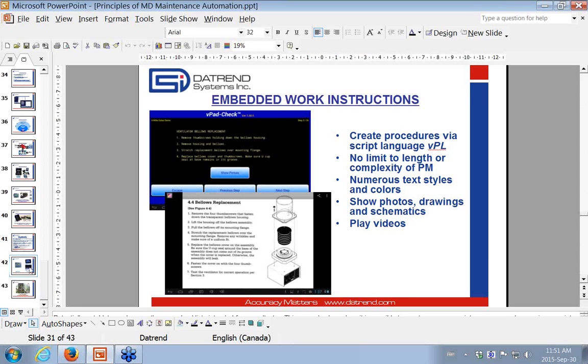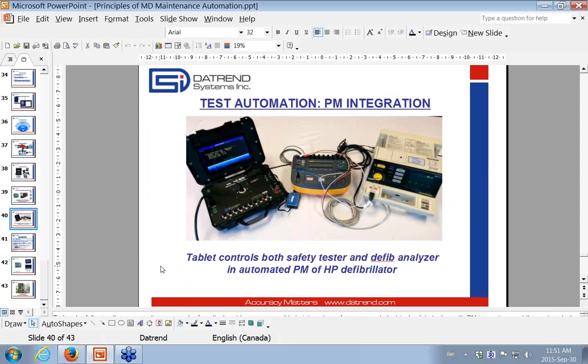Okay, well, I'll just hop over to this slide I showed earlier. Like I was talking about earlier, we have the ability to control other types of test instruments, provided that the tester has some kind of serial communication capability, for example, an RS-232 port or USB port or Bluetooth. We have the ability to interface with that and make that work one way or the other. So we tend to work with the customers on developing that solution.